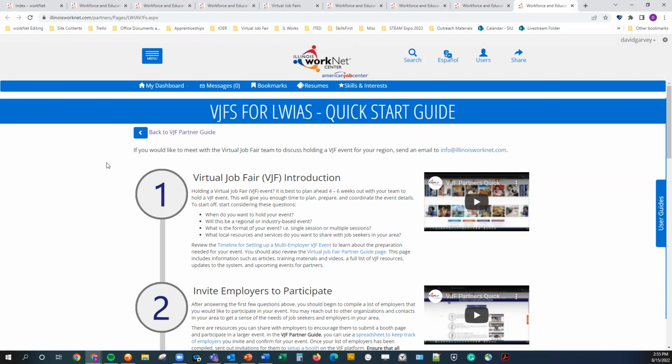So we have an introduction of the tool. For events, we typically say it's best to plan ahead 4 to 6 weeks out with your team to hold a virtual job fair event. That way you have enough time to plan, prepare, coordinate, promote, and iron out all the details that come with putting on an event.